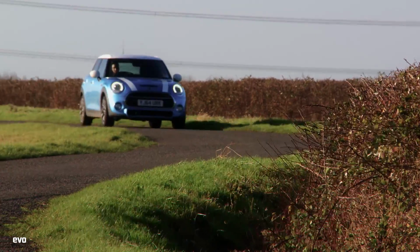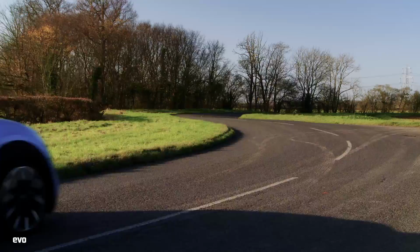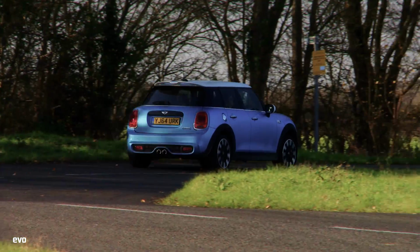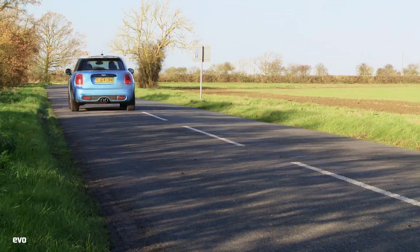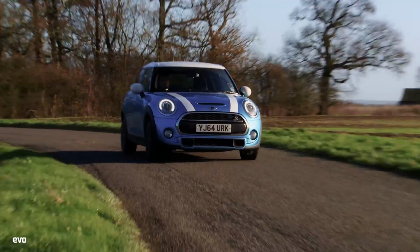So handling, well, all the old qualities are still there. We've still got an agile, darty front end, we've still got rock solid body control, and we've still got an agile rear end. It's very, very responsive to gentle lifts off the throttle mid-corner. It makes it an adjustable, engaging car to drive. It's still a great deal of fun. The moment you turn this car into a corner, you can feel it leaning on its rear axle just as hard as it's leaning on the front axle. It's got balance. It's a properly sorted thing.